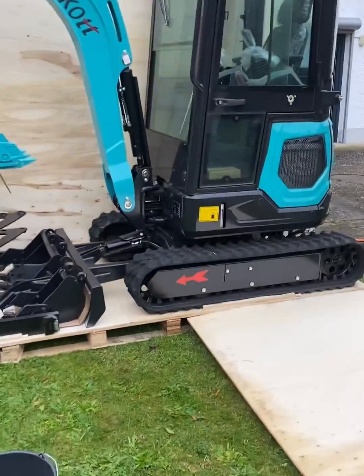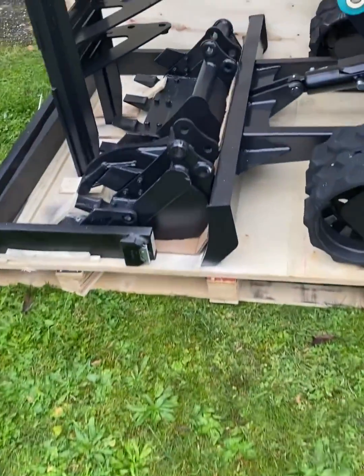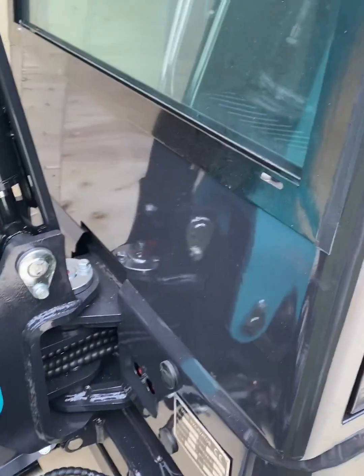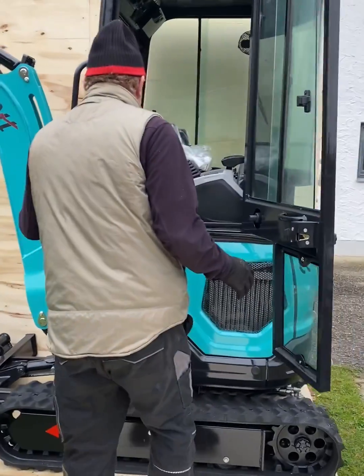So now the box is open, finally. And it was really well packaged. No damage at all. You can see the excavator. Very good condition. Wow, super. Super nice, man.